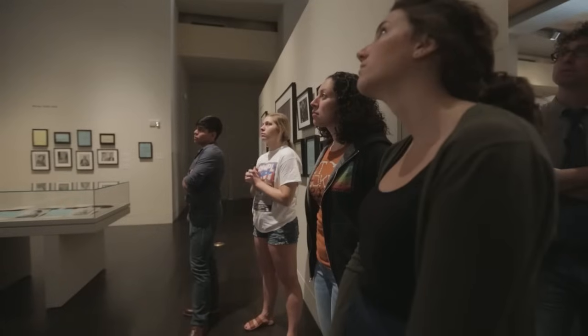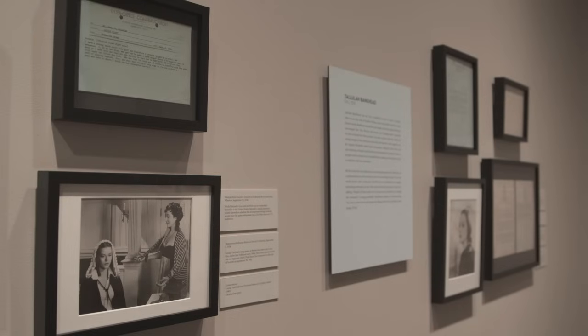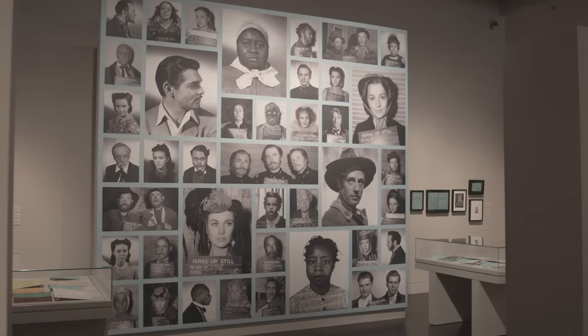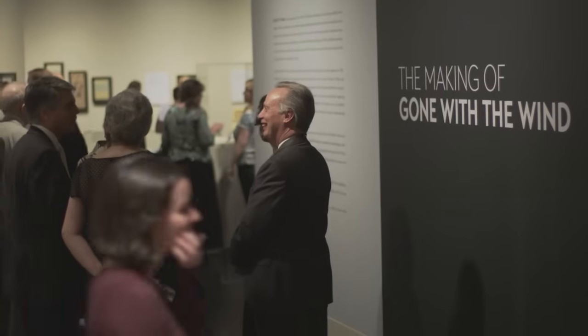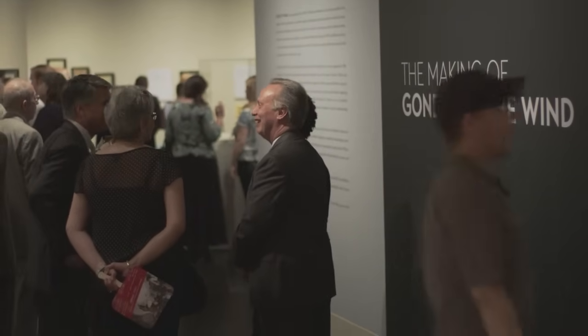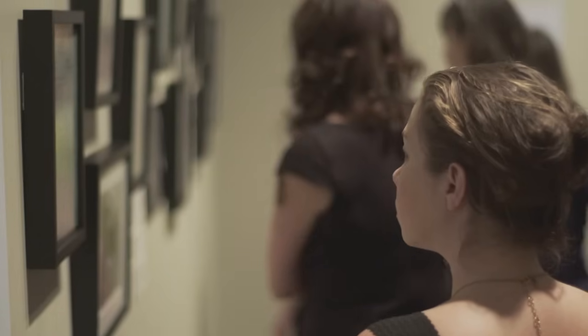One of the things that I want them to really come away from this with is the power of myth in American society to shape our assumptions and expectations about the way the world is in this country and the way it has been, maybe the way it could be. The Ransom Center exhibition highlights the enduring legacy that Gone with the Wind will continue to have on literature, film, and history well into the future.